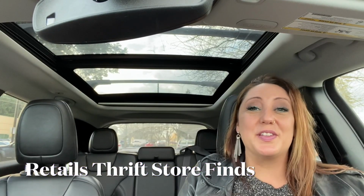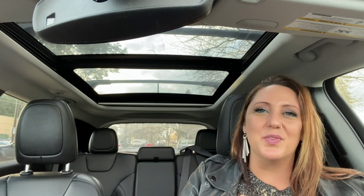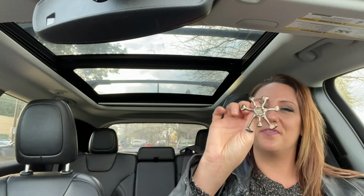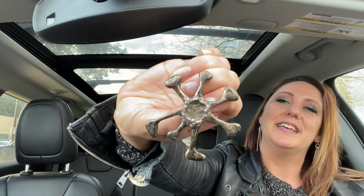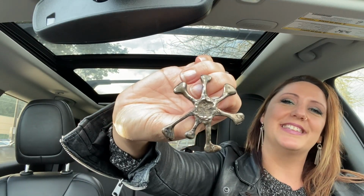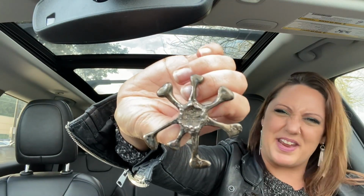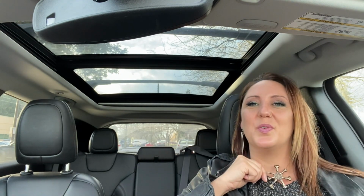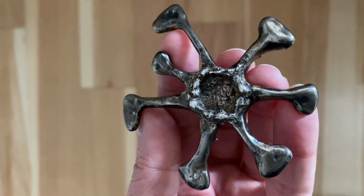On my way over to the 4th Plain Goodwill, I decided to stop at one of my favorite thrift stores in Vancouver. I didn't film in there, but I should have because I'll show you what I found. This amazing mid-century modernist brooch, and I'm going to turn this into a necklace. I love these very brutalist, atomic looking space age style pieces, and I think it's going to make such a cool necklace. So I will show you guys a nice little close-up of the detail on this.